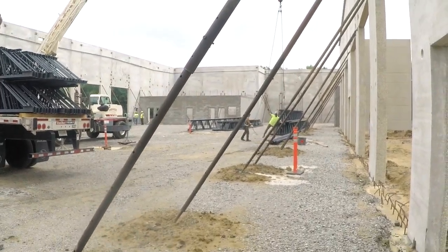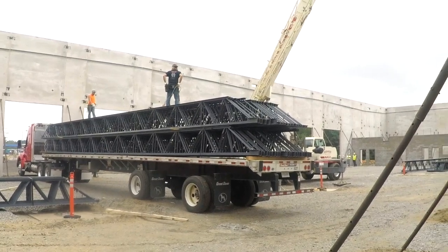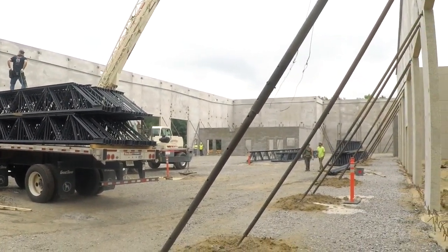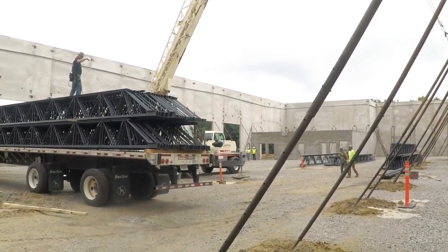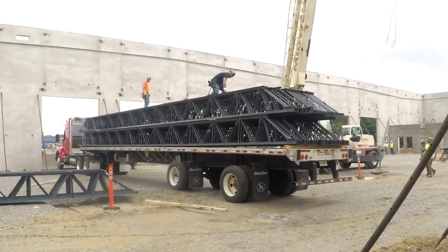Once again, this is one of Berglund's job sites, and this erection will be done in the next 10 working days. It's like clockwork. So, steel erection, let's have a safe day. Let's have a safe week.